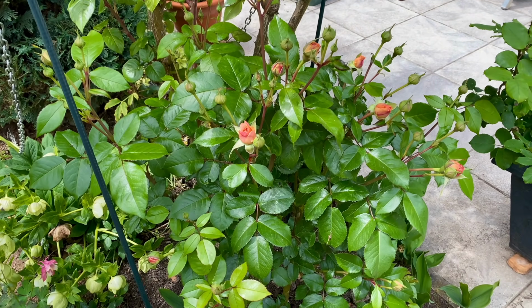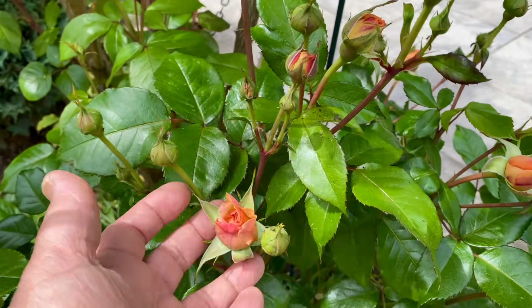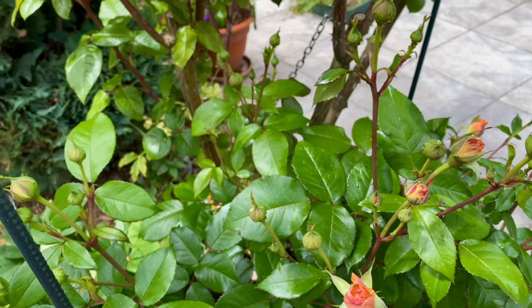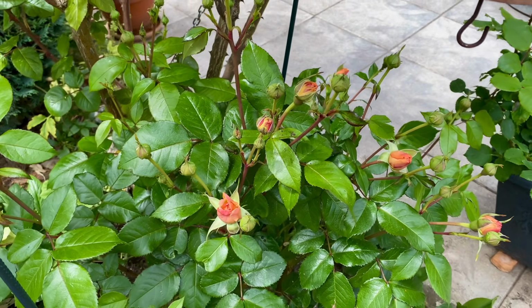She's already old in my garden, so most of my roses here in the garden are aged, especially the old ones, they're already 8 to 14 years old. 14 years, not old, in my garden.